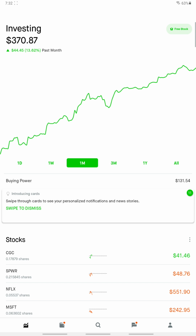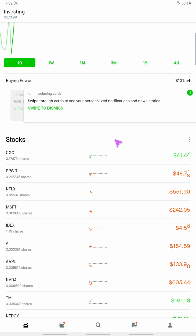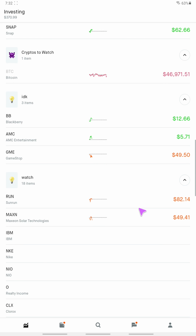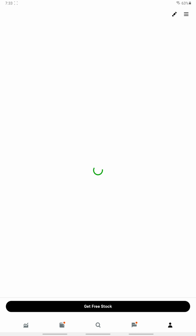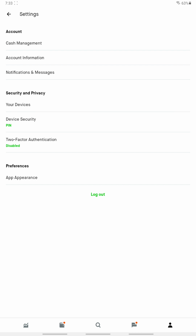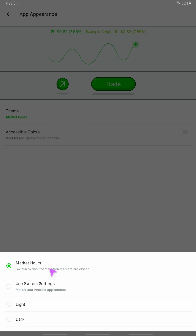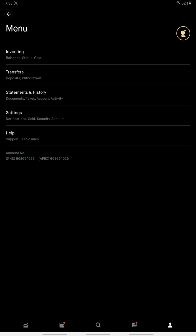Let's see. I guess I will just start off with where I'm at. Actually, I kind of want to change this to a black background real quick. Gotta get my settings. App appearance, theme. Just dark. Okay, so that's the appearance. Okay, great.